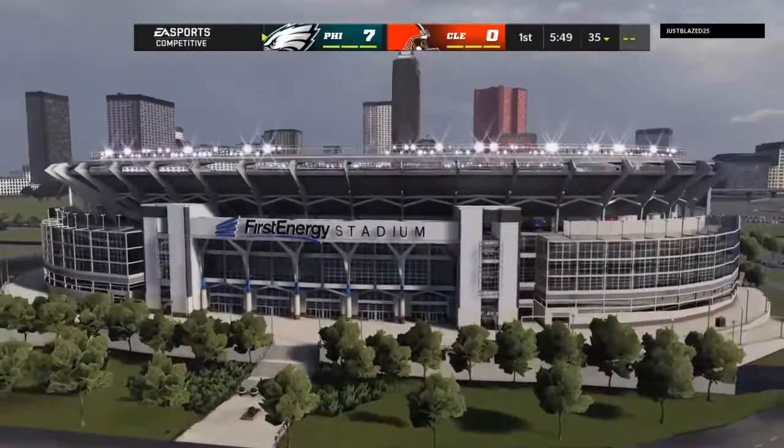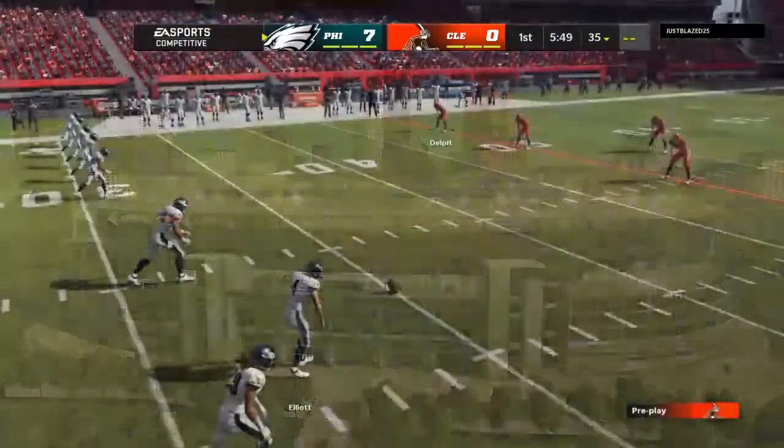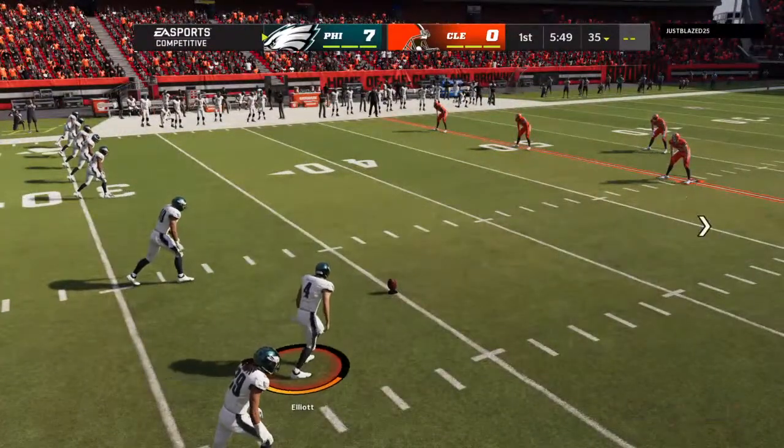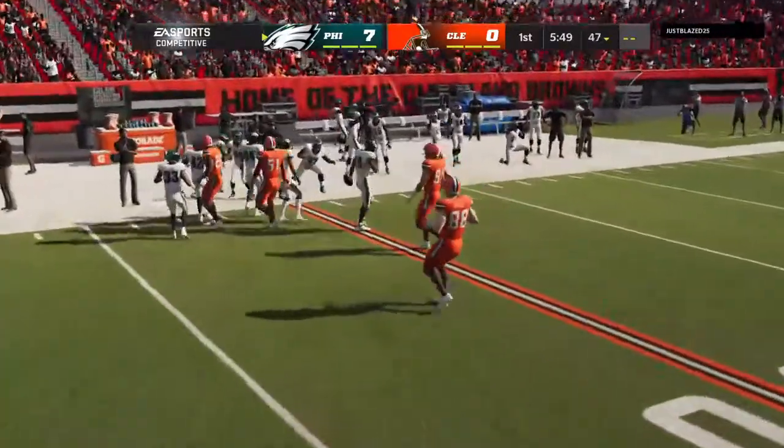Elliott good with a PAT. And it's now a 7-0 game. So look at this. They got the 7-0 lead in the pocket, and they're going to try an onside kick. Well, it looked like the Eagles got this back.